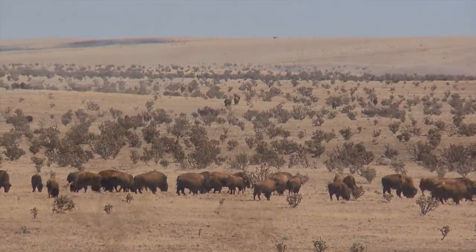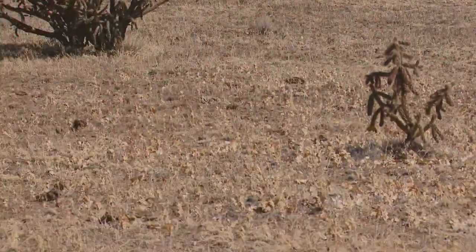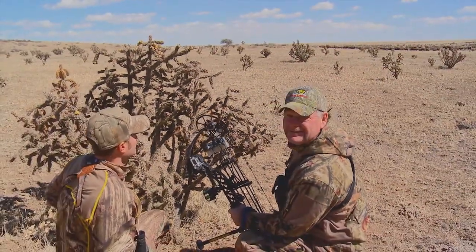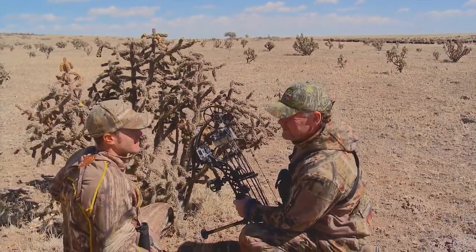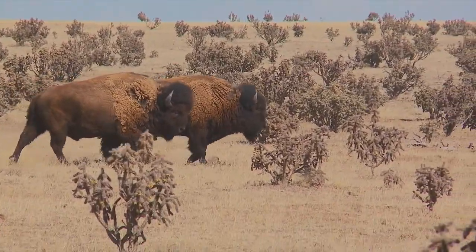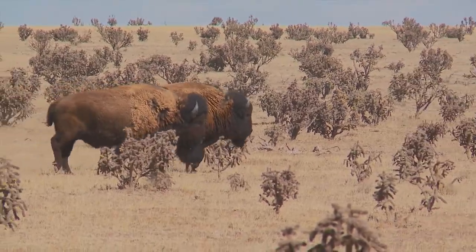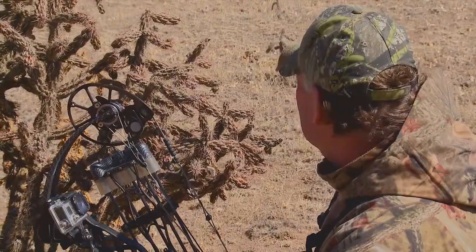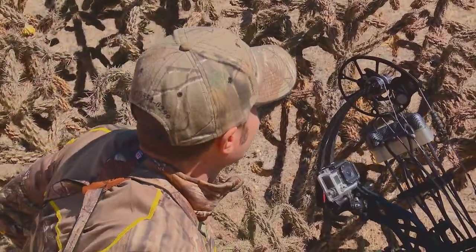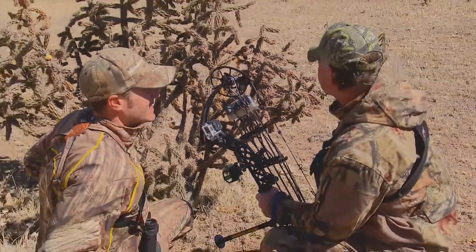Wow. Well, there they are. So I guess I know which one it is. I'm going to try and get down there and get within 50, 40, 30 yards and try and make it happen. Yeah, it'll be tough with this wind, man. It's all on you now, so let's try to get it done.